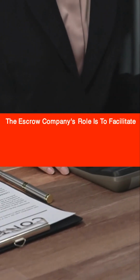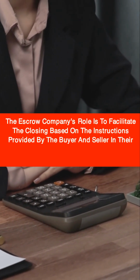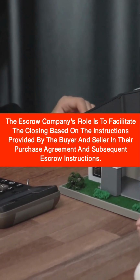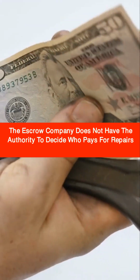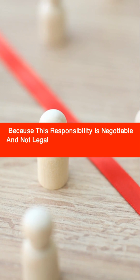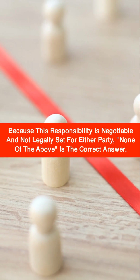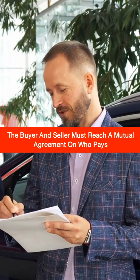The escrow company's role is to facilitate the closing based on the instructions provided by the buyer and seller in their purchase agreement and subsequent escrow instructions. The escrow company does not have the authority to decide who pays for repairs unless explicitly instructed by both parties. Because this responsibility is negotiable and not legally set for either party, none of the above is the correct answer. The buyer and seller must reach a mutual agreement on who pays.